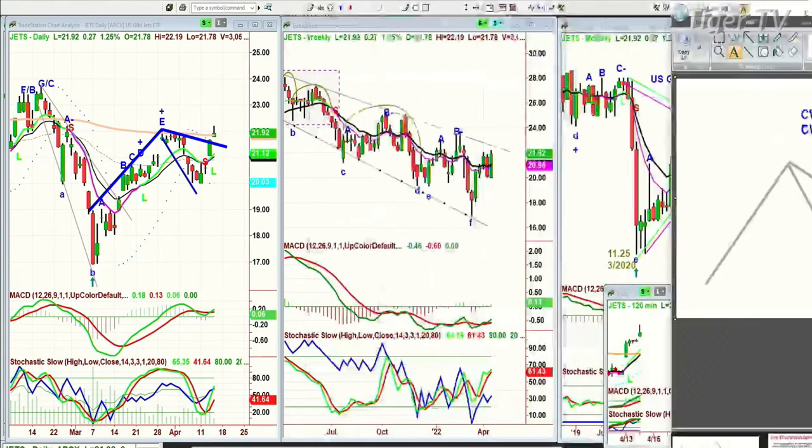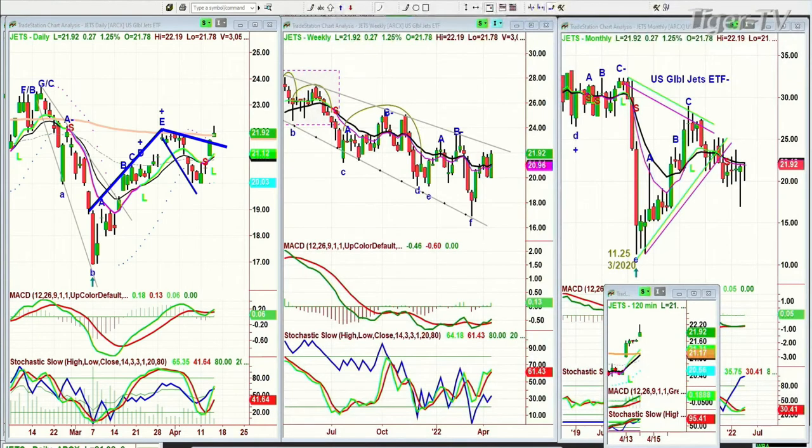This one just did it with this big gap today. It went above the 200-period moving average. It's stuck at 21.92. But now, what do I call it? Well, I'm always very conservative about this, because the MACD is the M-shaped pattern. The stochastic is still weak. The on-balance volume is rallying. It's okay. It's not great.